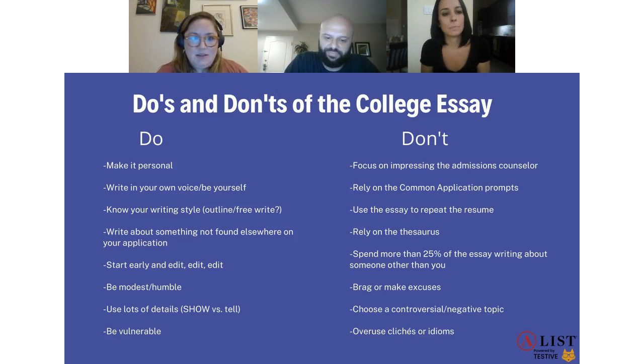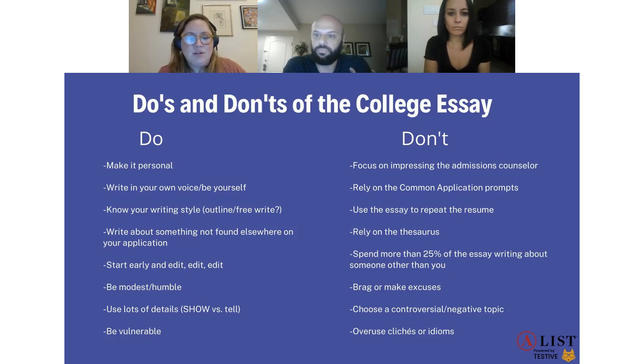This is incredibly important and is very counter to what every single student in the world has learned in high school, right? When you write an essay, you want to polish your vocabulary and demonstrate knowing great vocabulary words. That's sort of true here, but it's really important that your North Star when you're writing is that this sounds like you talking. Because again, this is you as a person being in the room with the admissions officer. So you want to write how you talk.